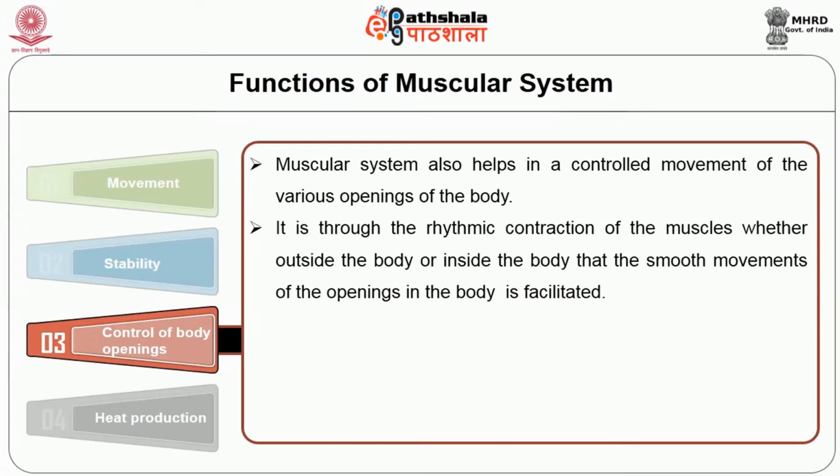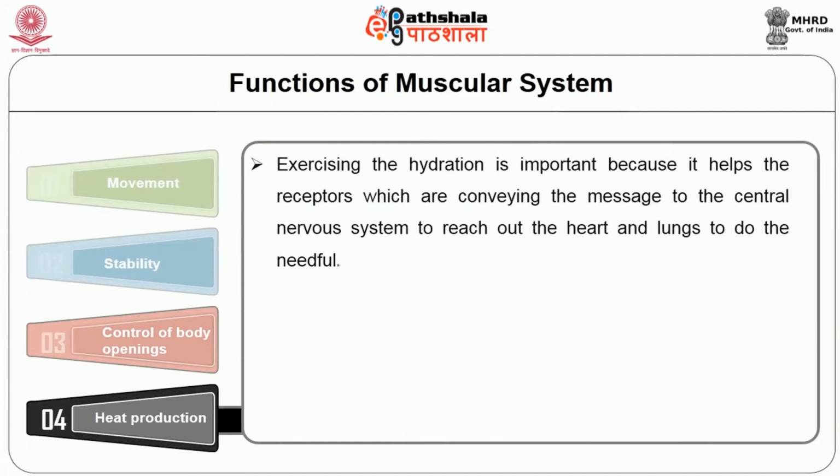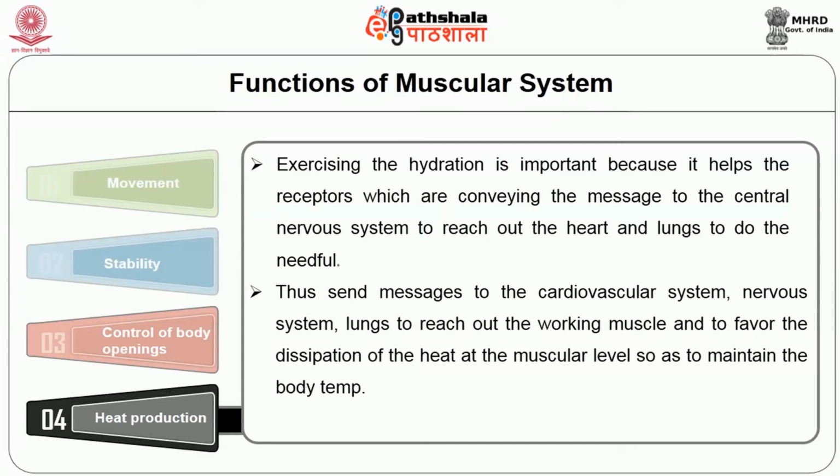In addition to that, muscular system also helps in maintaining body temperature because there are receptors in the muscle which in turn send sensation to the nervous system with regards to the body temperature or increase in the temperature at the muscular level, and thus there are messages sent to the cardiovascular system through the nervous system to the lungs to reach out to these working muscles and to favor the dissipation of heat at the muscular level so as to maintain the body temperature.